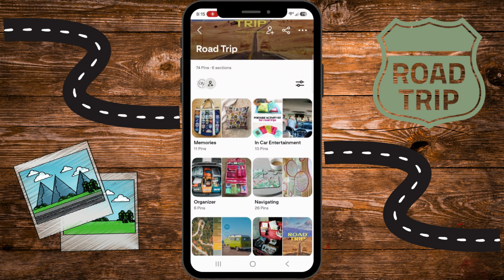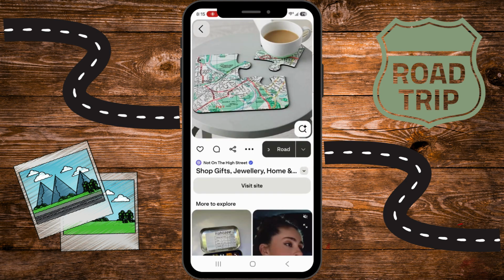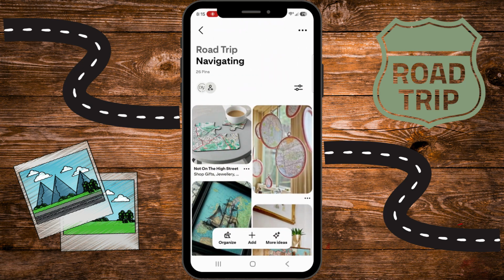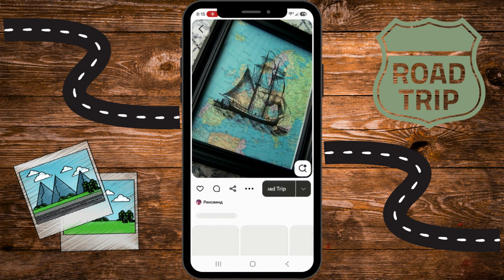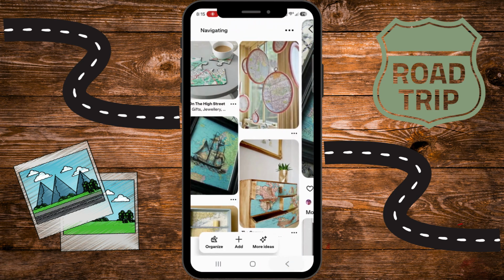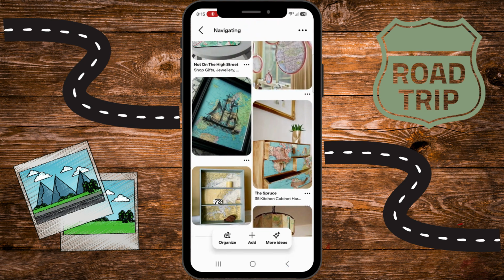And our last prompt is navigating. It's kind of going along with the idea of crafts that could be done with maps or something related to navigating. Here they turned a map into a puzzle coaster set, which I thought was really clever. Here they have some maps that are put in embroidery hoops and just hung up for decoration. Here they painted on top of a map and framed it, using a map to update a little storage drawer set.